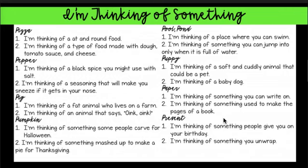Now, I'm thinking of an animal that lives on a farm. It's an animal that says oink, oink. That's right. It's a pig.